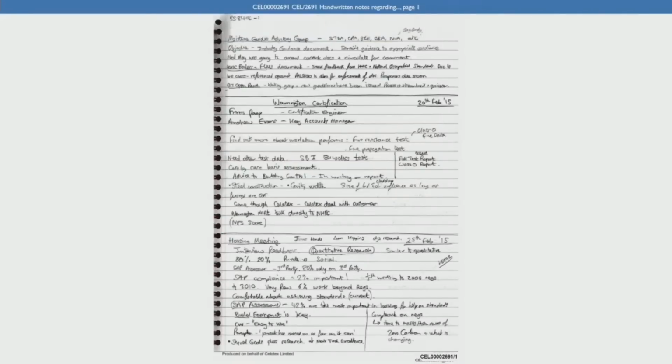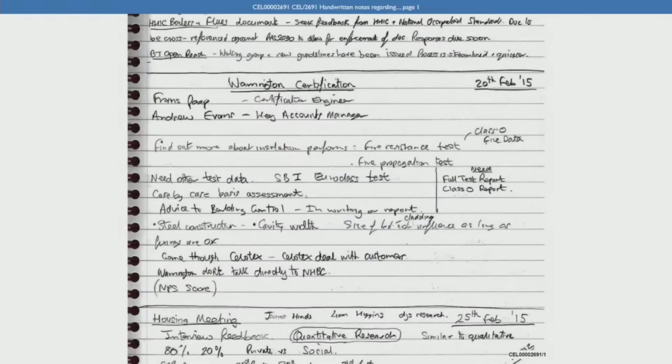We understand that these notes were made by Rob Warren. Do you think that's right? Yeah. And if you look at the middle entry, you can see they relate to Warrington certification. You see that? Yes. 20th of February 2015. Do you think those are the notes of the meeting? I know they're not your notes. Maybe you can't help us, but are they the notes of that meeting? If I can just take a minute to read them. Yes, it says Franz Papp.